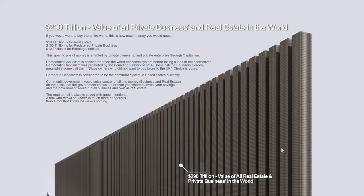Corporate capitalism is considered to be the dominant system in the United States currently. And so maybe, I don't know. I think the free market principles tend to be the best and most successful. You give people free choices on how to earn and how to spend their own money. That's going to be a recipe for success.